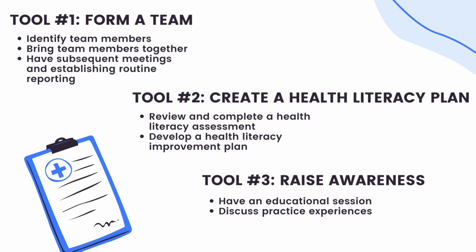The first step is to identify key team members to join. Include one motivated and respected representative from each area of your agency. Keep the size of your team manageable. Incorporate residents into the team if possible. Next, you'll want to bring team members together. Schedule regular team meetings at your organization and report progress to leadership on a monthly basis to maintain accountability and team engagement.